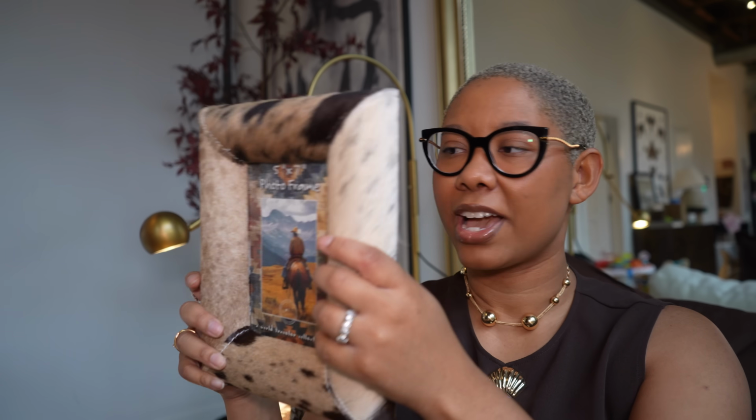Now that we're back from HomeGoods, we have to do a little bit of a haul. So the first item I picked up was one of those picture frames that is cowhide. So I got a 5x7. This is $29.99. I love how thick this is. This is going to be great for fall and winter because obviously that's when we like to bring out the fur, the faux fur. I'm going to use this year round because I love these earthy colors, but I thought this was a steal. As you saw, there's so many different cowhide options, but I really love this.